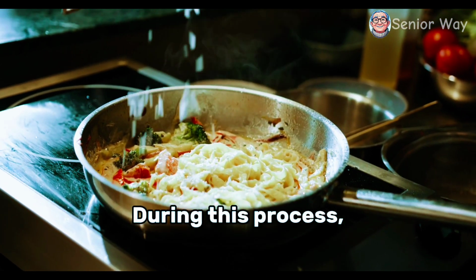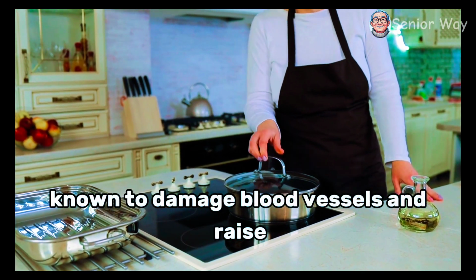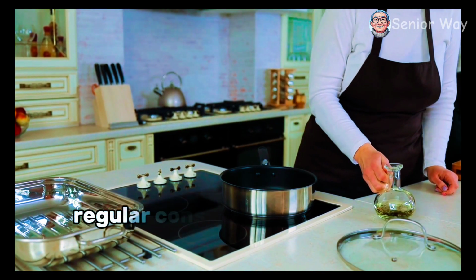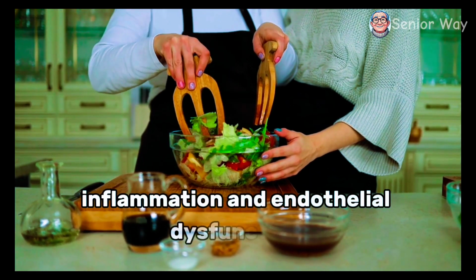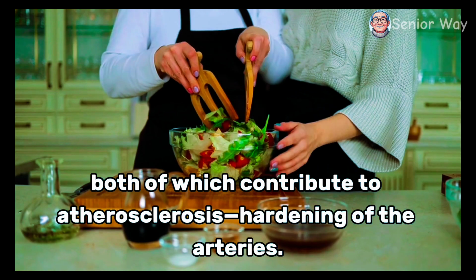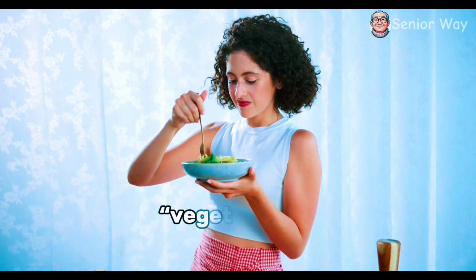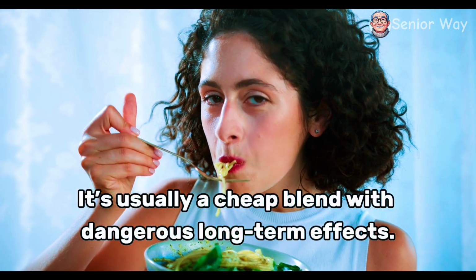During this process, trans fats and oxidized compounds are formed, both known to damage blood vessels and raise LDL cholesterol, the bad kind, according to a 2021 review published in the journal Nutrients. Regular consumption of refined seed oils is linked to increased inflammation and endothelial dysfunction, both of which contribute to atherosclerosis, hardening of the arteries. For seniors whose arteries may already be narrowing with age, this is serious. So the next time you see a bottle that just says vegetable oil with no clear source, avoid it. It's usually a cheap blend with dangerous long-term effects.